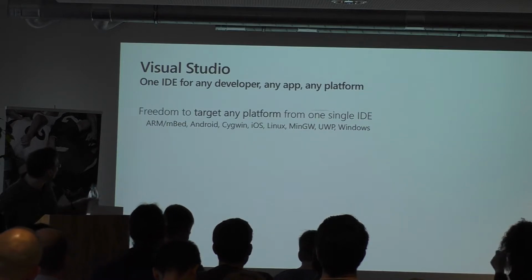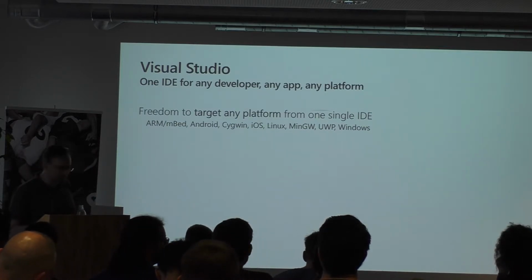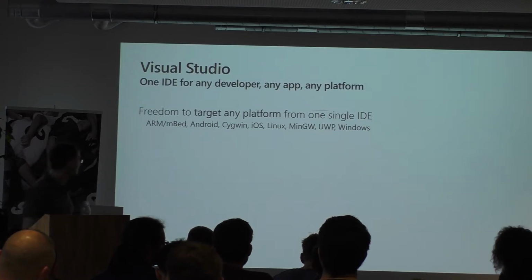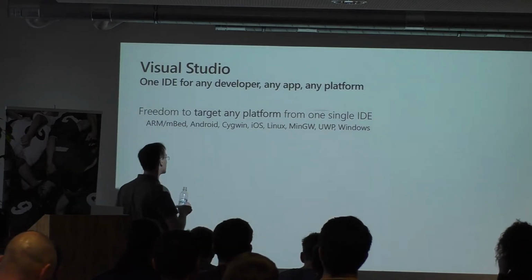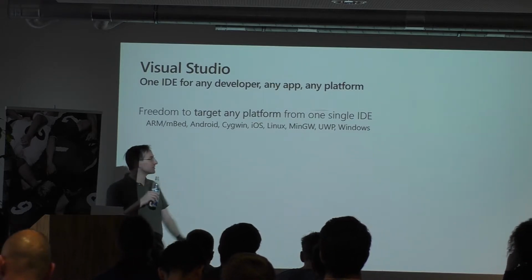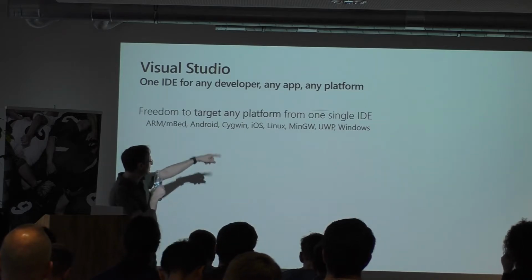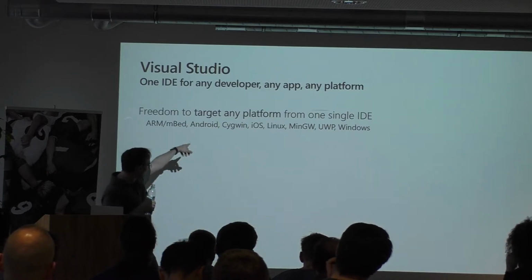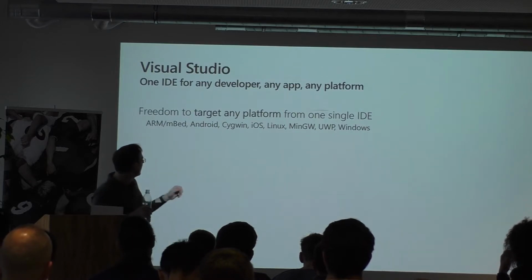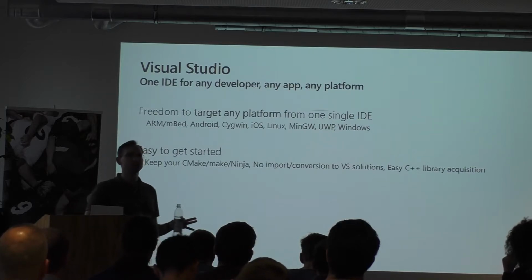As I mentioned, we want Visual Studio to be one IDE for any developer, any app, any platform. And everything you see on this is something that we know someone is using Visual Studio for today. MinGW works. Use MinGW. It's fine. Actually, one of my employees owns one of the most used MinGW implementations. We have Android and iOS built in. UWP, of course. It's easy to get started.